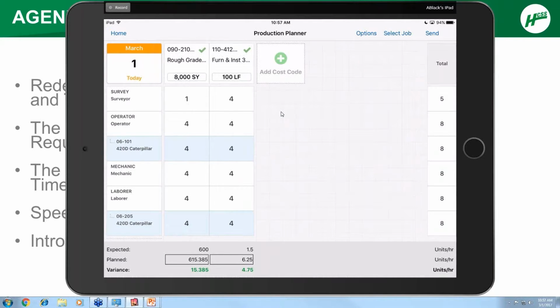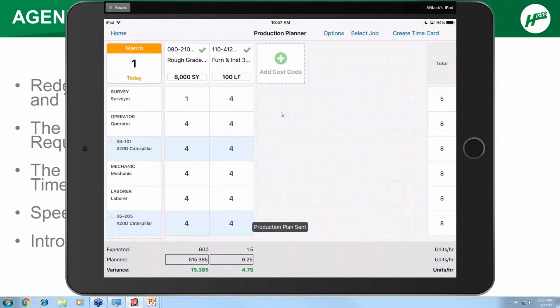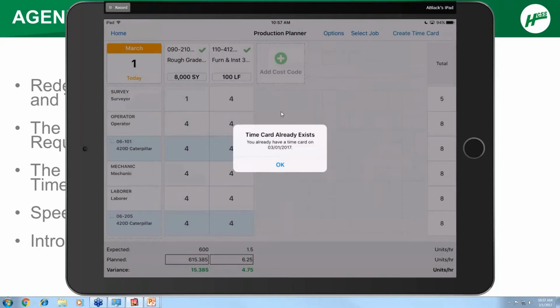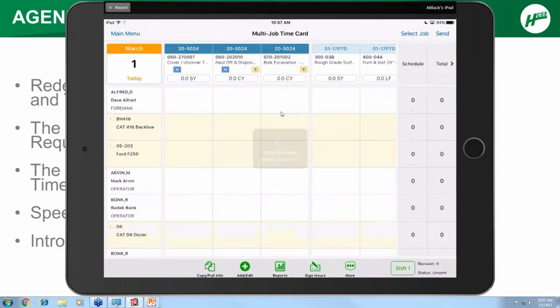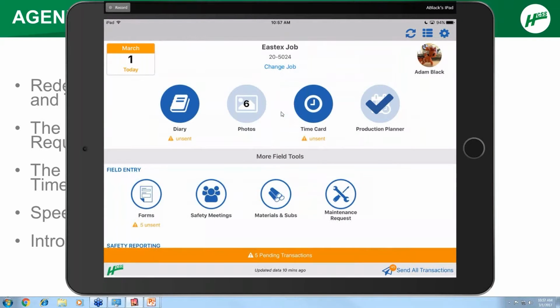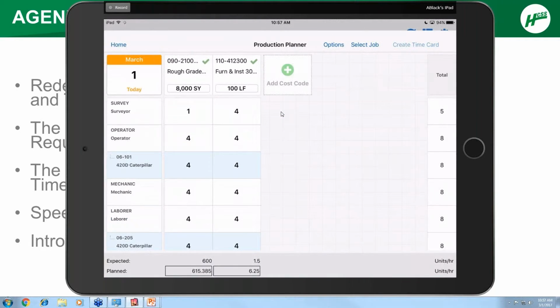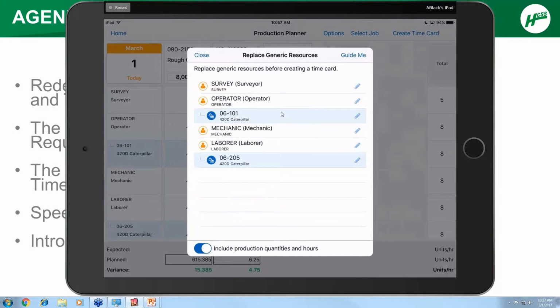Now, the other cool thing is here, I can create a time card from here. If I click Send, I'm going to send that production plan. Production plan sent. My Send button has now turned into create time card. I actually already had a time card, so I'm going to go ahead and delete that time card for the purposes of our demonstration. Go back into Production Planner, checked off because I've already sent it. Now I want to create a time card from it.